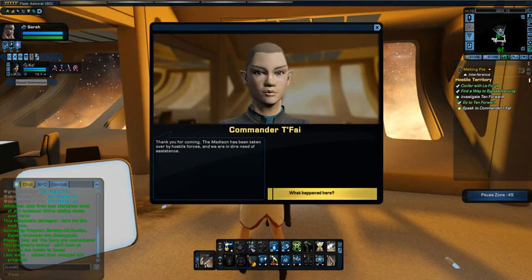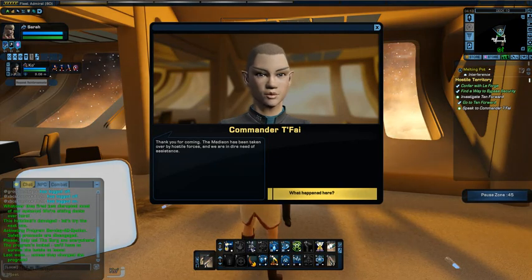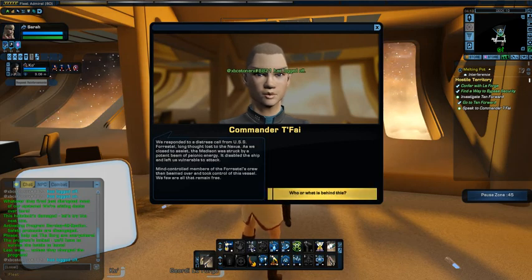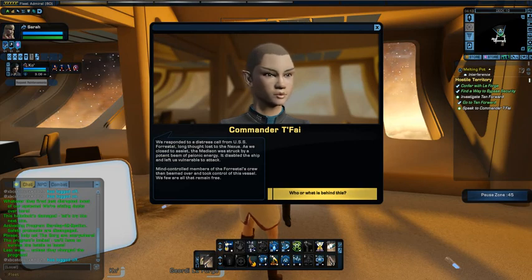Thank you for coming. The Madison has been taken over by hostile forces, and we are in dire need of assistance. We responded to a distress call from U.S.S. Forrestal, long thought lost to the Nexus. As we closed to assist, the Madison was struck by a potent beam of psionic energy. It disabled the ship and left us vulnerable to attack. Mind-controlled members of the Forrestal's crew then beamed over and took control of this vessel. We few are all that remain free.